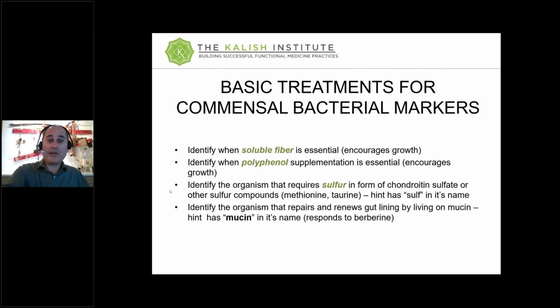And then we want to talk about the organisms that require sulfur, okay, and again, in the form of chondroitin sulfate. You can use other sulfur compounds if you prefer, like methionine, taurine, right? That's the Desulfovibrio piger, or D. piger. It's the one that responds to sulfur. D. piger low gives sulfur. How many times have I had an inflamed patient in my practice, gave them chondroitin sulfate or some kind of sulfur compound for their liver or for their joints, and all of a sudden they get better because of the microbiome, not even really understanding why we were treating it.